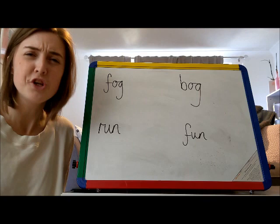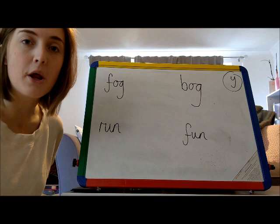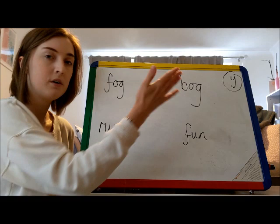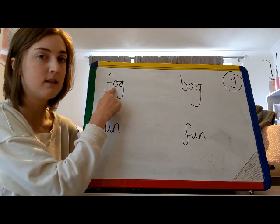The suffix we're going to look at is adding the letter Y. We're going to add the letter Y to words to turn them into adjectives. So I've got some words on the board I'd like you to repeat after me. So my turn, fog. Bog, run, fun. So they are rhyming words and they have a short vowel sound in the middle and they end with a consonant.